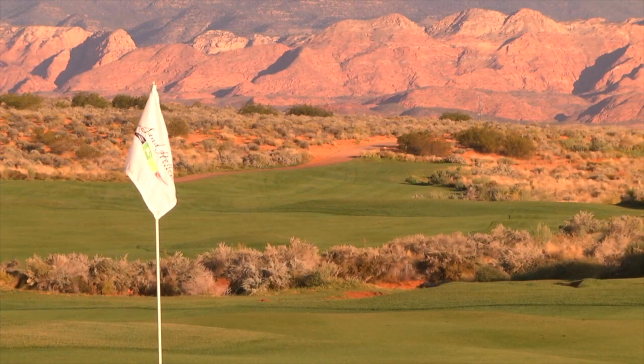As you see, most people know Zion National Park for its red rock, that red beauty. To have the backdrop of the green grass up against that red rock is second to none. You've got a little bit of two different golf courses that designer John Fought built on this property.